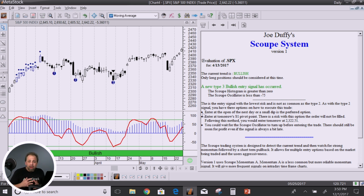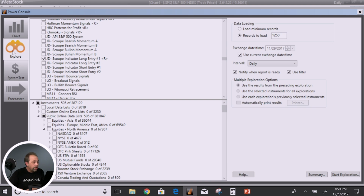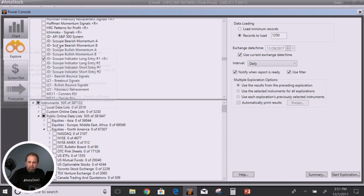Okay, so that's how the system works. In addition to that, of course, we've implemented all of the tools that are available in MetaStock, including scanning, which is what I want to talk to you a little bit about now. So if I come into the Power Console, I'll show you how this works. I'm going to click on the Explorer icon right here, and you'll see there's a number of scans that are available. You've got the JD API S&P 500, so if you wanted to scan against the S&P 500 constituents list, for example, you'd be able to find entry signals for any stock that's in the S&P 500 right away. You've got a bearish momentum A and B.